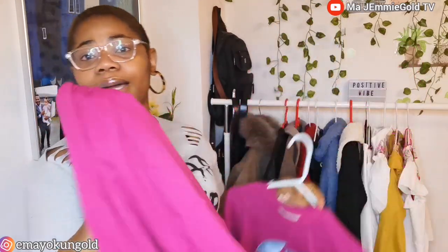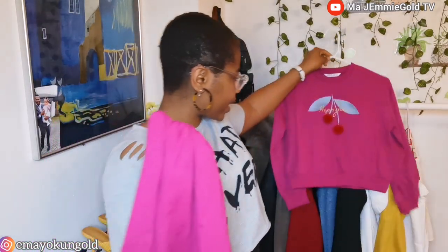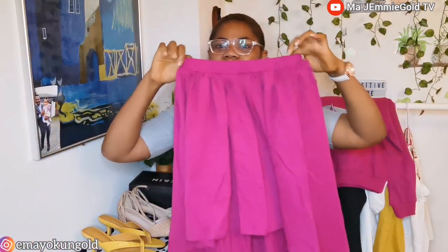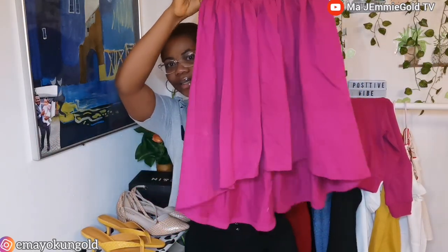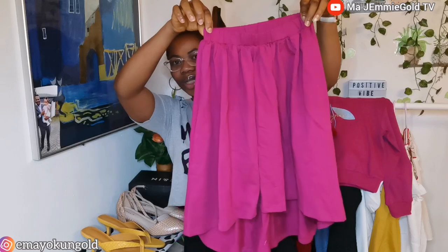So this is a two-piece set, and as I said earlier, the bottom is a skirt. So the pullover fits her perfectly. It fits her, and likewise the skirt fits her. So I'm going to show you guys the skirt. This is how the skirt looks like. Can you guys see? This is how the skirt looks like.